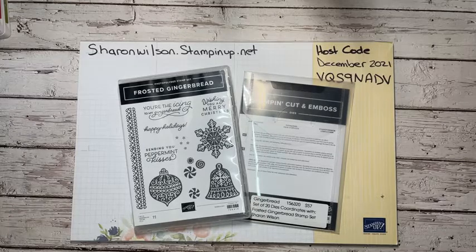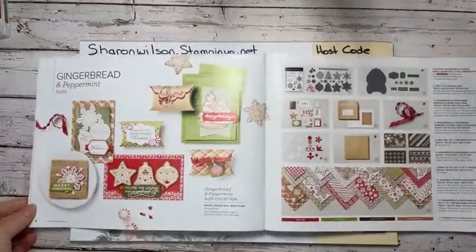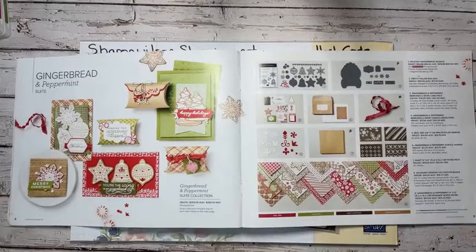As I said, we're going to be working on the frosted gingerbread and peppermint suite today. Again, this is one of the ones that's actually retiring. What date is it that it retires? It retires on the 3rd of January. So this is the suite that I've chosen today.